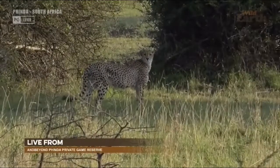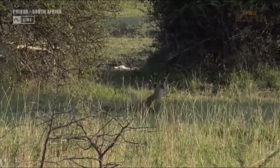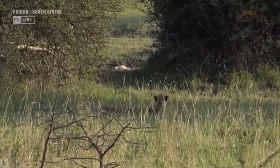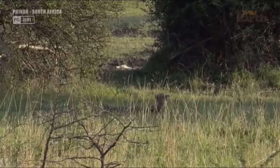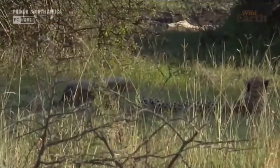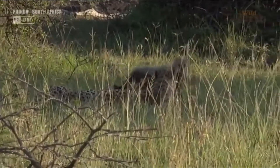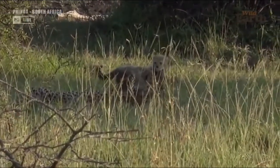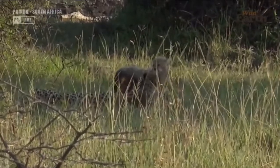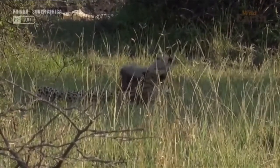With the three small cubs, and it looks like she is going to lie down in the shade right there. Okay, let's see if the youngsters come and join her. Look at that. So cute.